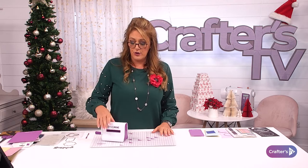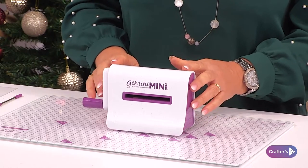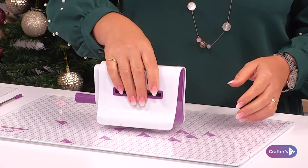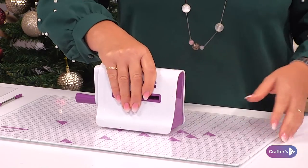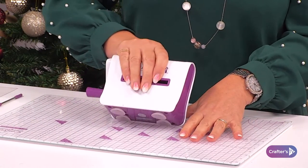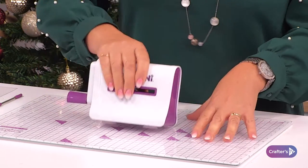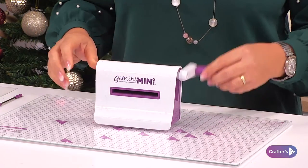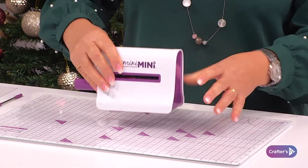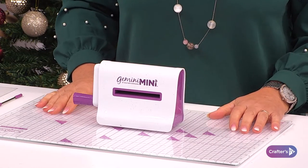Right, I'm going to put that out of the way for a minute. Okay, let's have a look at your Mini Gemini. This is an amazing machine. As I say, it has the suckers on the bottom. These are really quite strong. So if I put this down, look at that, I can pick up my glass mat with these. So you know that once it's anchored down, it's not going anywhere. It's a right-handed machine, it's a left-handed machine, whichever you want. Just because it's small, it's not any less mighty.